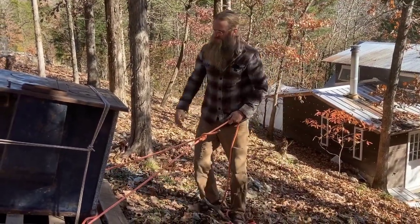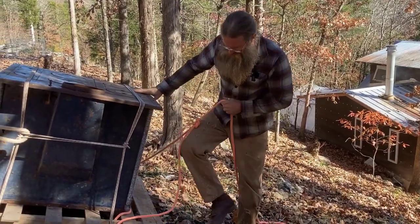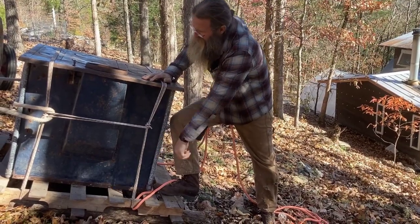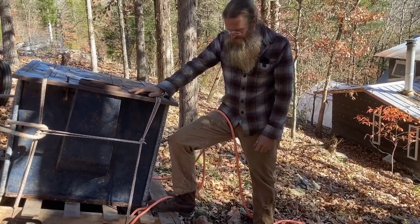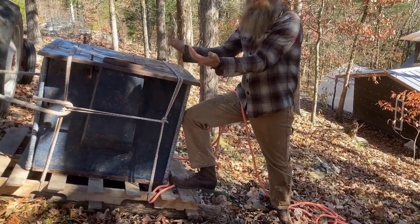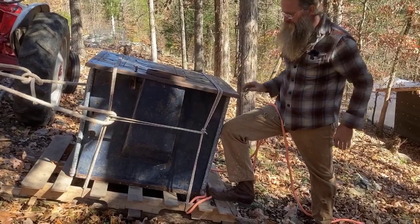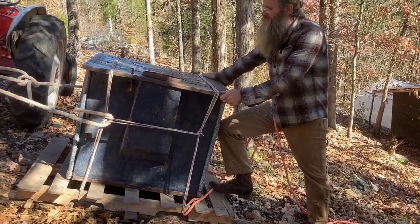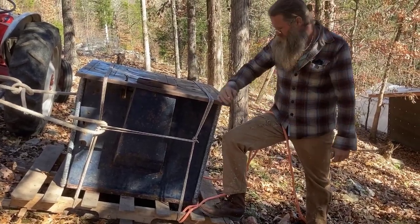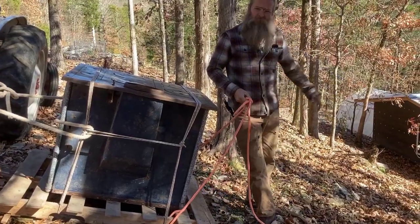Okay, so what we have here is we've got this pallet that we have the stove lashed down really tight to. And we have the pallet that we've fixed these cedar poles to, so we have some skids on the bottom of that. Hopefully that will allow it to slide easier. And everything is lashed down really, really tight, so it's not gonna fall off of the pallet. So I think everything is real stable. We're gonna go ahead and start the migration down the hill.